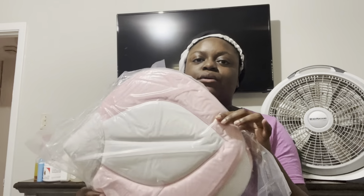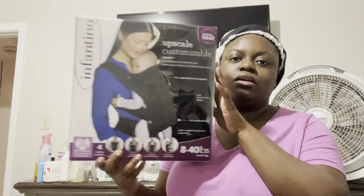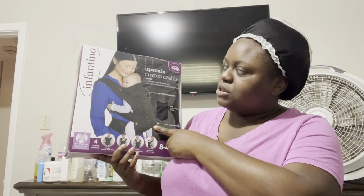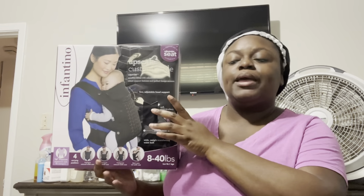Y'all, I got this flower. It's a flower to put my baby in if I want to go down there and put it in the sink. I'm also going to be bringing this down there with me for my trip. It's a carrier you put your baby in, because where we're going is going to be hot. I'll let you guys know where we're going in a second.